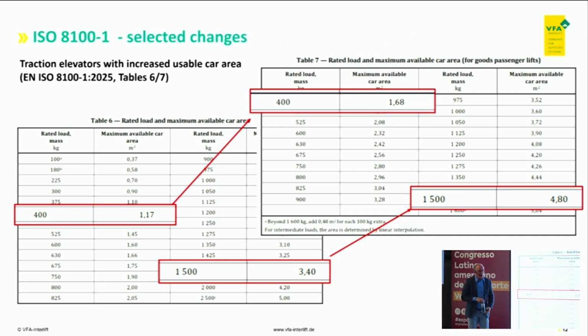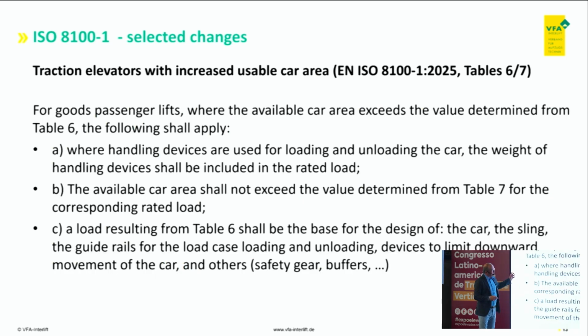I have an example here for the increased area of a traction elevator in the new norm. You see here that normally for a traction elevator, if the rated load is 400 kilos, the only allowed space is 1.17 square meters. But according to table 7, you're allowed to increase this by a little more than 40% to 1.68 square meters. The same for the 1500 kilo: the space can be increased from 3.4 to 4.8 square meters. But if you want to do that, you have to take into calculation the higher load, the higher value. If you have, for example, handling devices which go into the car or exit the car, you have to take this load of the handling device into calculation.